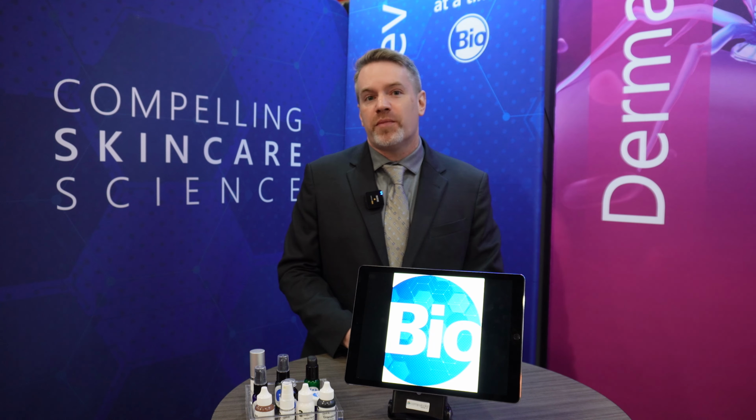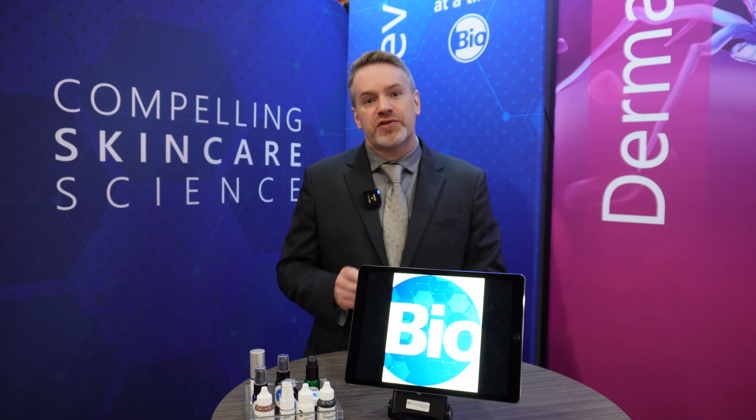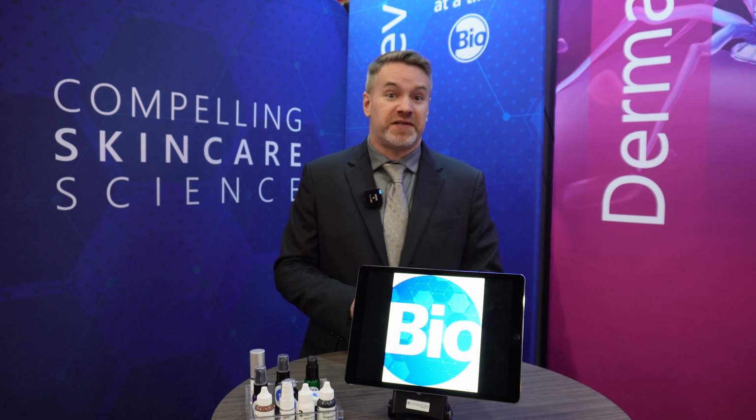The other one embraces a nearly century-old technology called phage therapy. We call this one dermaphage CA. These are bacterial viruses that exclusively target unique bacterial species. And this particular one targets Cutibacterium acne, which is one of the microbial culprits behind acne vulgaris.